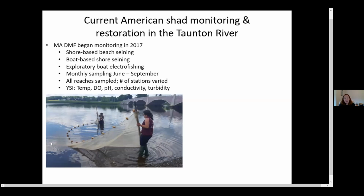The stations that we sampled each year kind of changed. This isn't a funded project. This was sort of an opportunistic monitoring project, but we did sample the major lower, mid-river and upstream reaches, which I'll show you in a moment on a map. And we also collected environmental data at every station we sampled too.